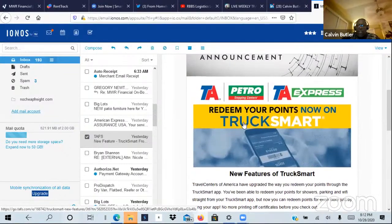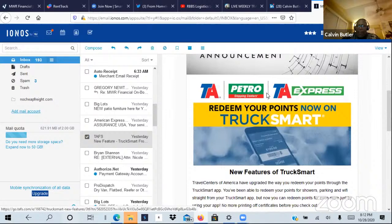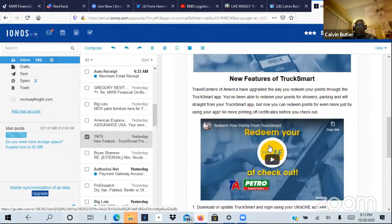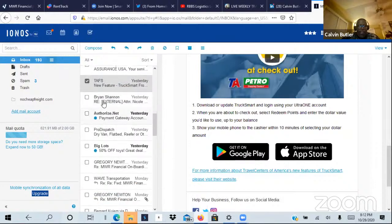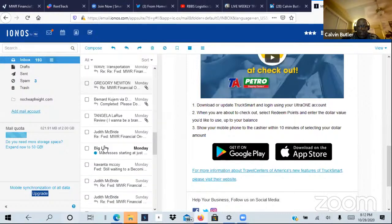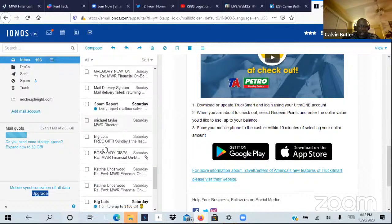So we just got this from them, which is the TAS announcement that they'll now redeem your points on Truck Smart, which is the app that we talked about. I'm going to be sharing this stuff on our website, and some more stuff we got here. Stuff from Brian Shannon, that's the guy from ORDP. I'm finishing up that. I got to finish up that. We got quite a bit of other stuff here from TAS.